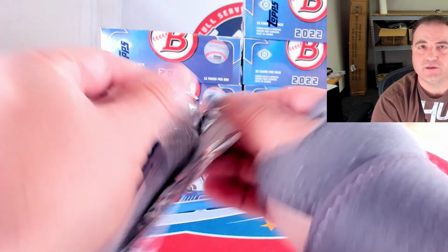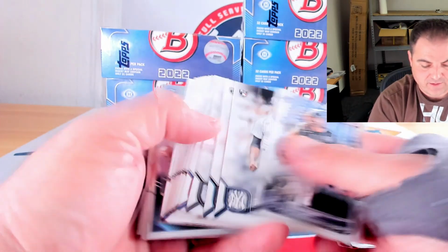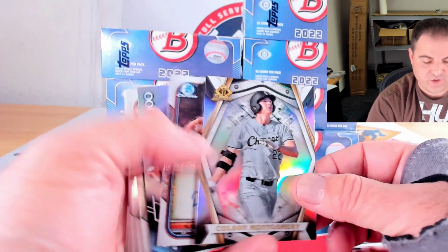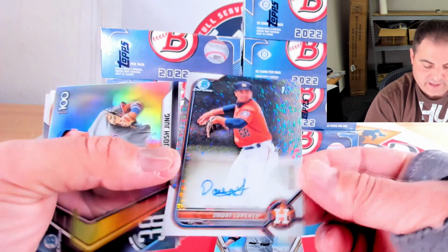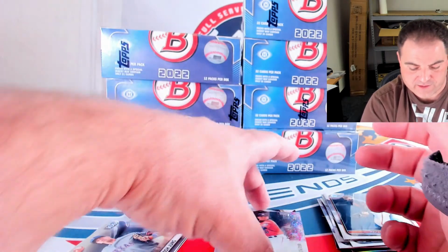I missed the gold in there, but I did not. I wonder if that's going to be a parallel on the back. An Invicta of Colson Montgomery, and then we got a speckled to 299 auto of Dori Lorenzo. That is numbered 15 out of 299 for the Lorenzo spot.